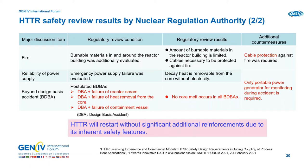I explained already the government question is what is the final weapon or something, even in such an unexpected and severe accident. And then we must answer this one. But anyway, our core does not melt in case of all of BDBA, but it is only necessary to monitor during such a severe accident. Of course, there is no electric power or something, and we need some portable power generator for the monitoring. Anyway, without significant additional reinforcement, we got the approval by using the inherent safety feature of HTTR.